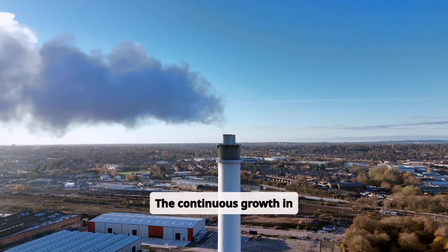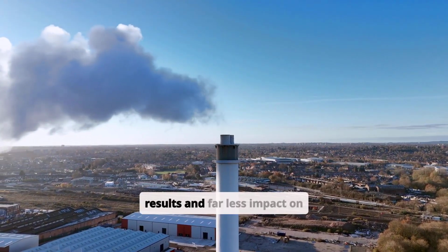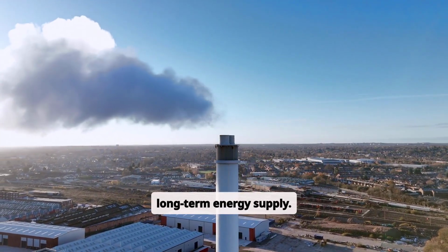The continuous growth in sustainable energy technology has made energy source alternatives increasingly viable options. With such positive results and far less impact on the environment, sustainable energy sources are our best energy option when it comes to a long-term energy supply.